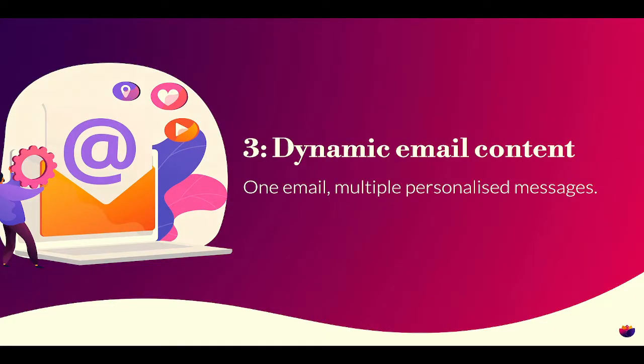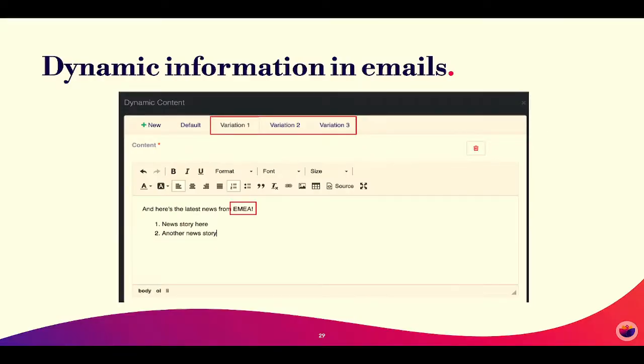Okay, so dynamic email content. I've sort of mentioned this in passing, but what this allows you to do is have one email and then have chunks of that which is customized and tailored. So the way this works is we create a block in the email and then decide the variations that we want to have. So here we would have default content, which would just be, here's a few news stories. But we can also tailor it to say variation one would be news from EMEA. Variation two would be from the US and what have you.